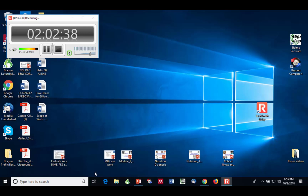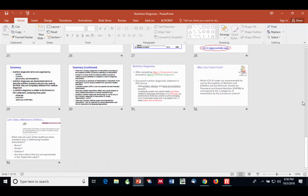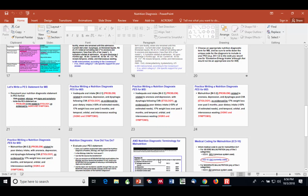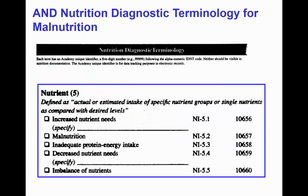One thing I would just have you look at right now, and let me think about how I can show you this. I'm going to pull something up really quick. In the nutrition diagnosis slides, I added a couple of slides just for your reference. So look at your diagnostic terminology, the green sheet, which is also under module one as nutrition diagnostic terminology. Pull up the PDF. You can see under this category, and you can't see it because it's so small, under the nutrient category is simply malnutrition.